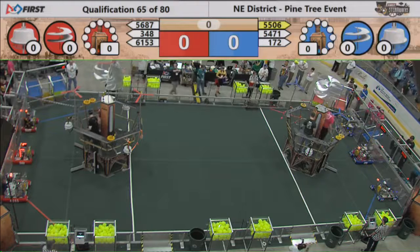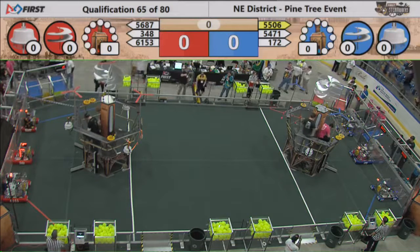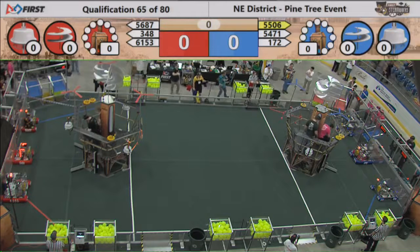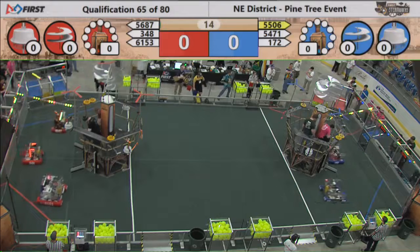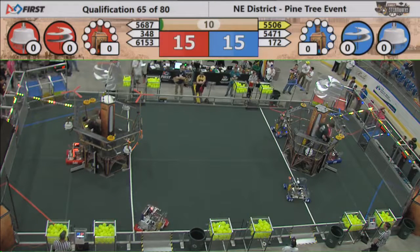Thumbs up. You know what that means? Pilots, ready for flight. And drivers behind the line. 3, 2, 1, go! And they're off. It looks like the Red Alliance is focusing on that first gear right away.